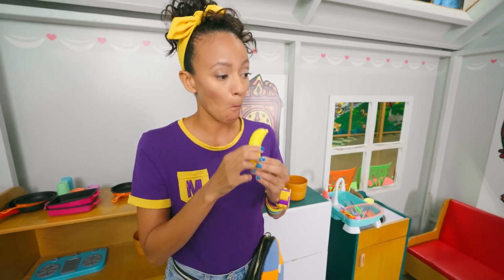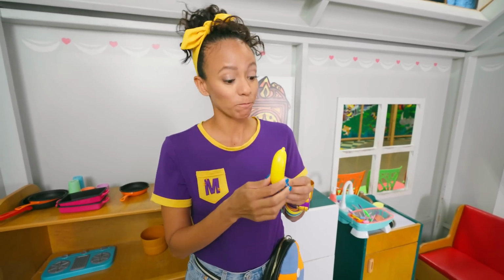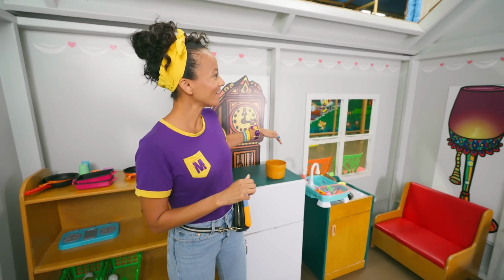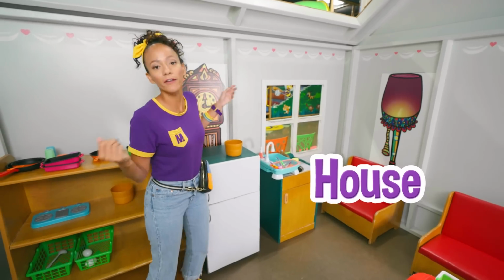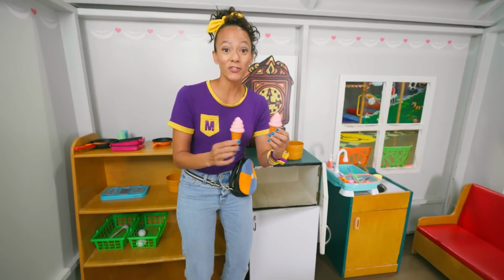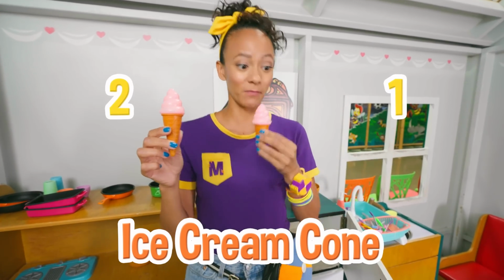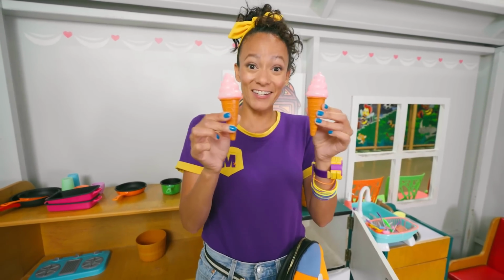Peeling and... pretty good. Put the peel right here in the trash. Oh, and look, it's like we're in a little house. Welcome to my home. Let's see what we have here. Ice cream in the freezer. And there's two ice cream cones. One, two. One for me and one for you. Cheers.